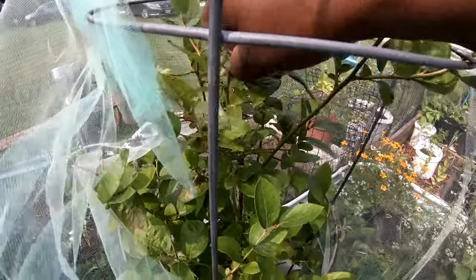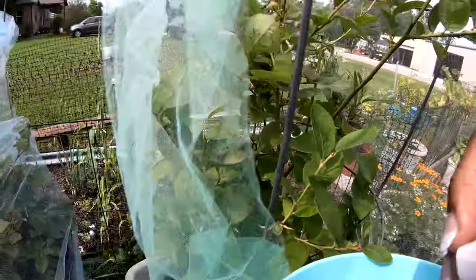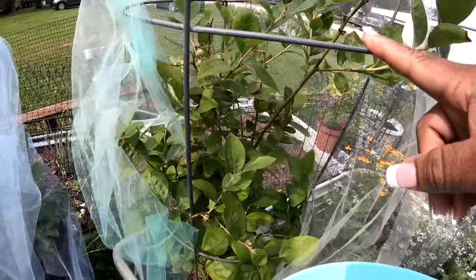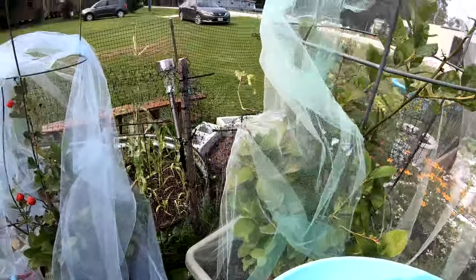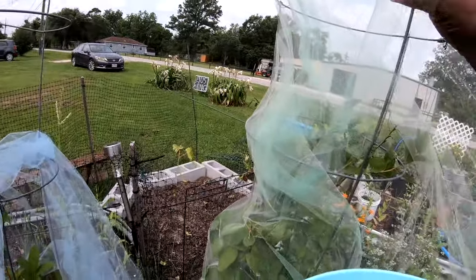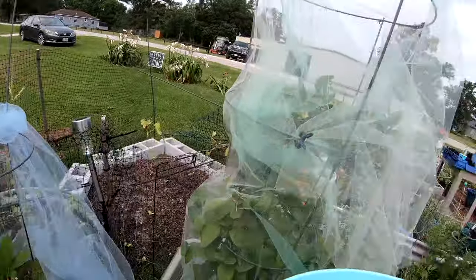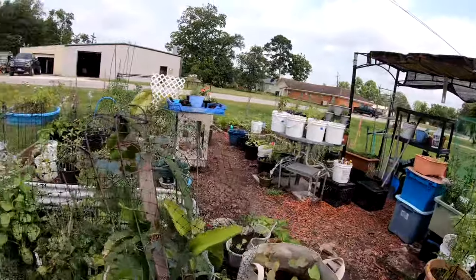But the other blueberry bush, see, they got a couple little green ones there. I probably need to give it some more acid. So I need to put some more coffee grounds in there for it. But on this other, I'll show you in a minute. All right. We're going to go over to this other bush.